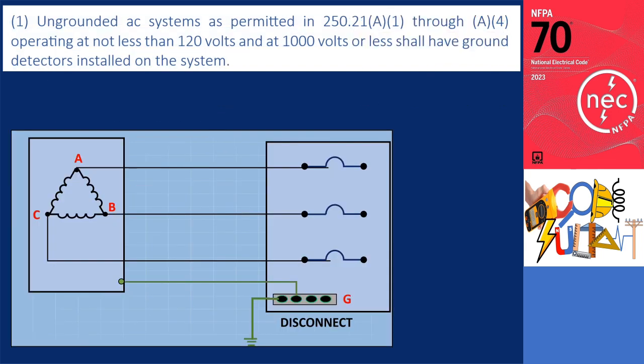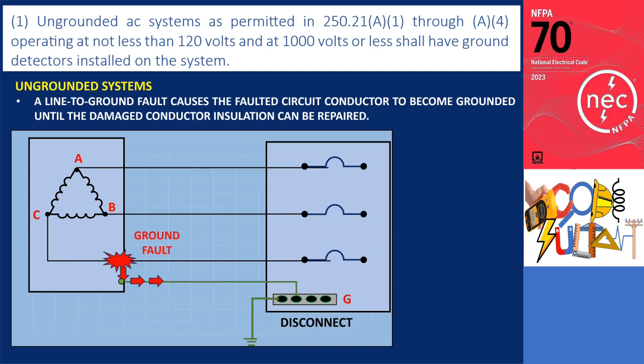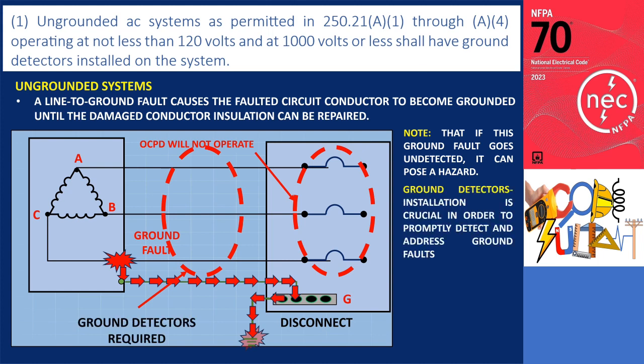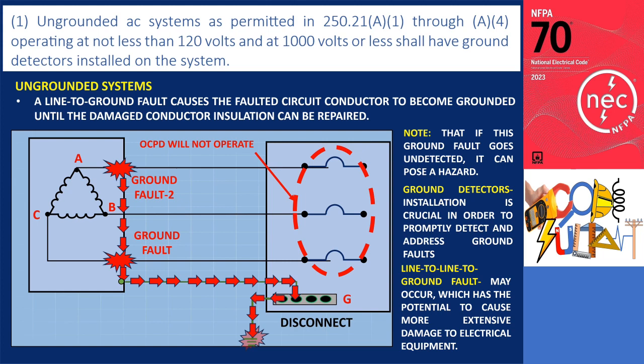However, in ungrounded systems, a line-to-ground fault causes the faulted circuit conductor to become grounded until the damaged conductor insulation can be repaired. It is important to note that if this ground fault goes undetected, it can pose a hazard. To address this potential hazard, ground detectors are installed in ungrounded systems to identify such faults. The installation of these detectors is crucial in order to promptly detect and address ground faults. In the event of a second insulation failure on a different ungrounded conductor, a line-to-ground fault may occur, which has the potential to cause more extensive damage to electrical equipment.